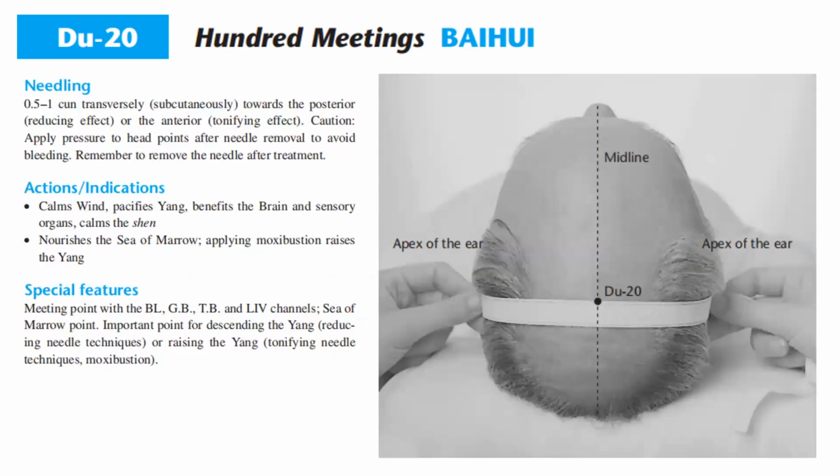Needling: 0.5 to 1 cun transversely, subcutaneously towards the posterior for a reducing effect, or the anterior for a tonifying effect. Caution: apply pressure to head points after needle removal to avoid bleeding. Remember to remove the needle after treatment.